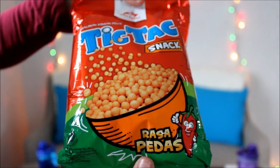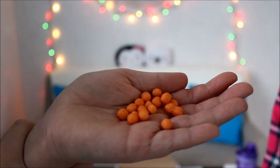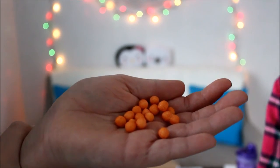The next thing is Tic Tac Spicy Crackers. This is what it looks like. Mouse droppings. Did you hear how loud mine was? Not even that. It doesn't even taste like anything.